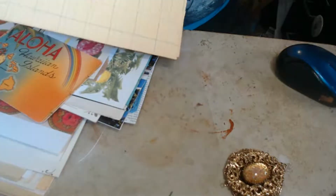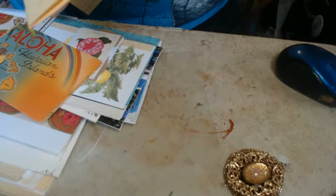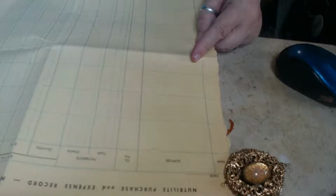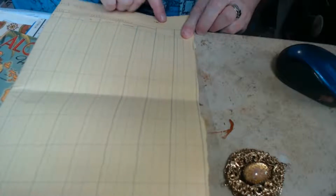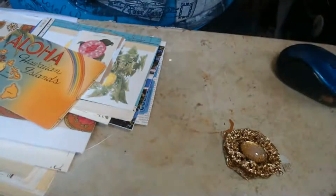Arnold A. Beeler, accountant, Remington Street, Tacoma, California. It is a big old ledger paper. Big old ledger paper. That's stinking cool. Look here, the date. Can you see that? Oh, I'm a little bit far down. Turn it the right way, Cindy. It says 195. So this was from the 1950s. Month ended, and you put the end of the month, and then you put the year, and it's 195. Isn't that stinking cool?